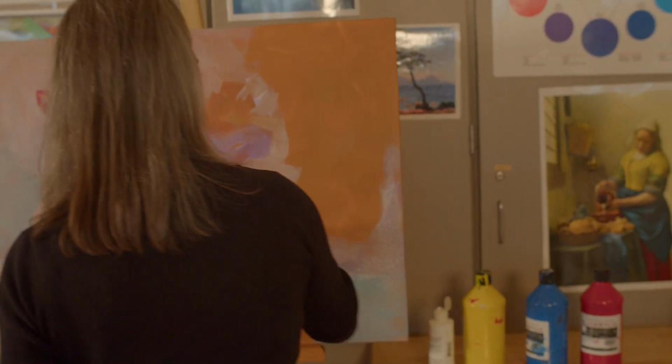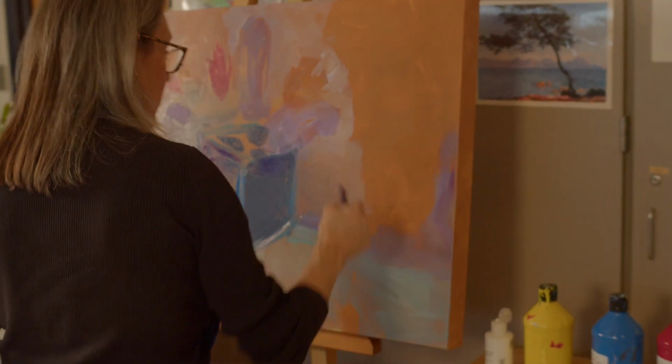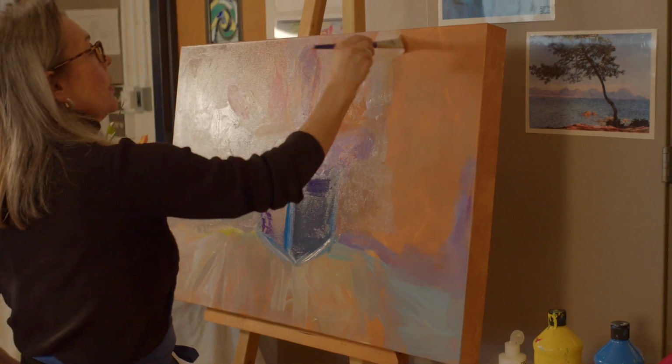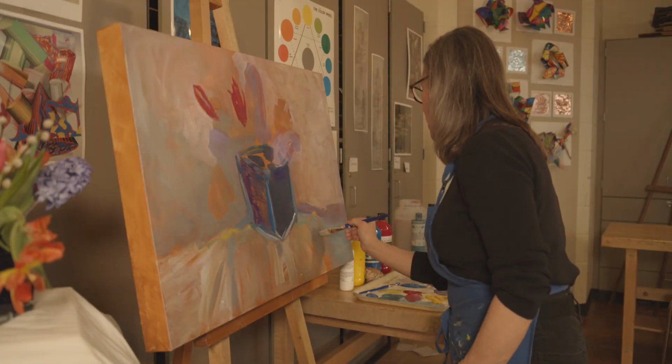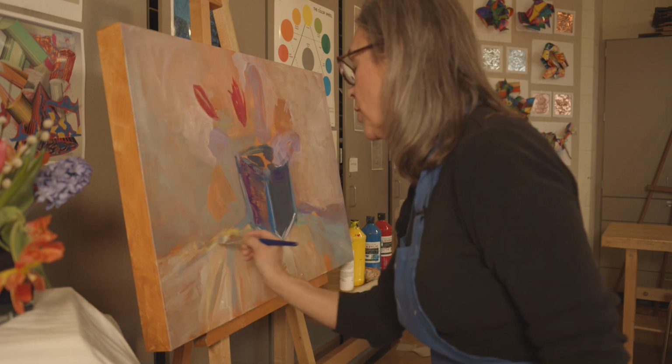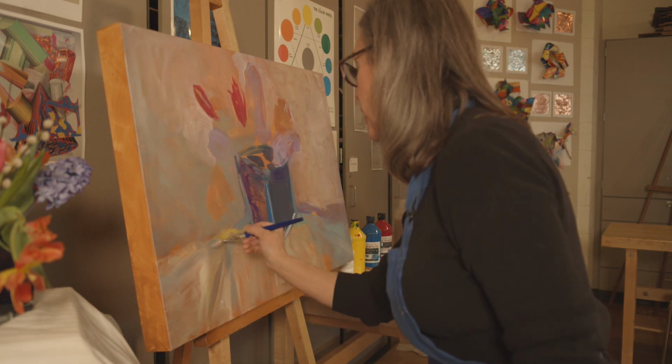The thing with acrylics is that they go down thin, so you want to be able to keep working over them. Using the same color in multiple spots is also kind of a traditional approach to creating unity in a painting.